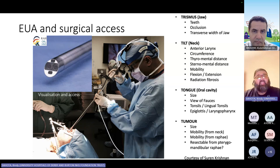Post-radiation, they often have fixed radiation fibrosis and fixed deformities, and they struggle to turn their head back. That can actually make robotic surgery more difficult. With the endoscopes that you use, we use a combination of zeros and 30s, and 30s help you to see around corners a little bit better than zeros. I tend to do my oropharynx work in the tonsil with a 0 degree. I tend to do tongue base and lower with a 30 degree as my general rule of thumb.